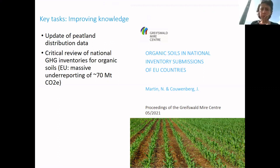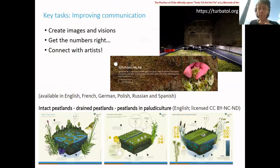We need to improve communication about peatlands. We need to create new images and visions of how peatlands can look like. We need to get the numbers right, of course. And what we recently do a lot is to connect with artists. For example, we have just been and still are present at the Biennale in Venice in the Chilean pavilion. And they have covered all the floor of this pavilion with peat mosses from one of our study sites. And we think it is very promising to connect more with artists in the field of peatland communication. Of course, also to do infographics to show actually what the situation is like.